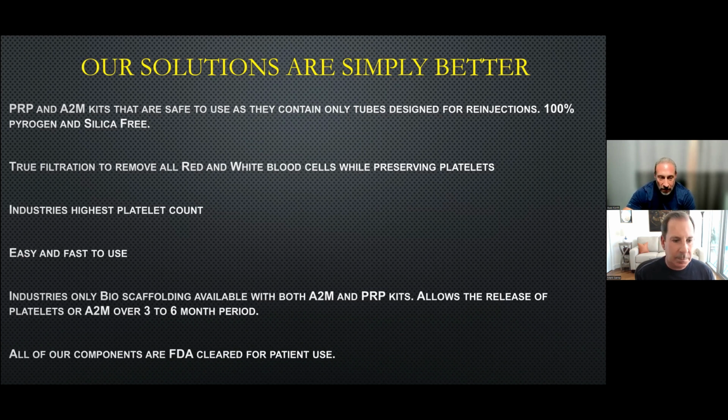And all of our components are cleared by the FDA for patient use. Now, I want to be clear. This is not FDA approved for what we're using it for, but they're FDA cleared. So with your providers, it's very important that they don't make any claims and they're using consent forms.